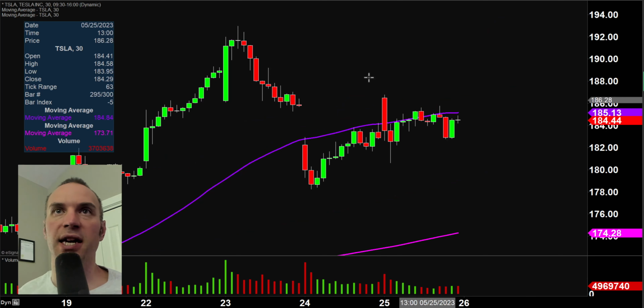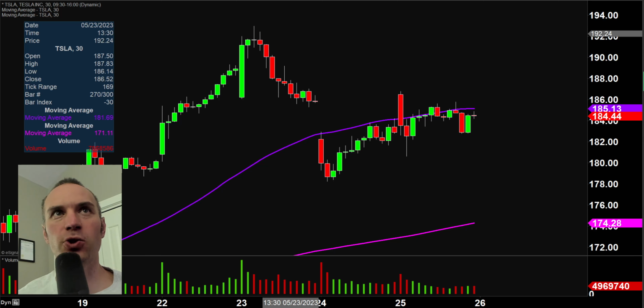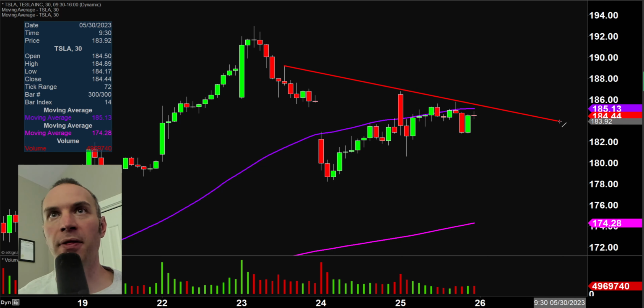Next one here, TSLA. This is going to be very quick. It's built upon the same general idea that I talked about with PLTR. So step one, very, very popular stock. Who has not heard of Tesla? Second, is there any sort of obvious level that you got to think a lot of people have drawn? And in my mind, absolutely that trend line right there.